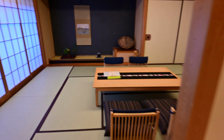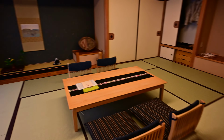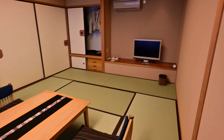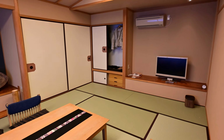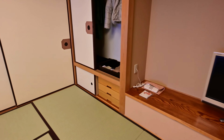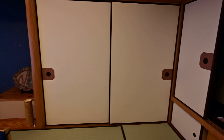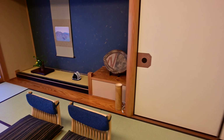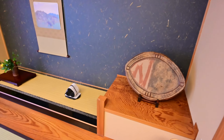And then over here is another living room. A smaller TV, a closet, an area where they have the yukata that you wear, and then over here is where they store the futon blankets, which for this room you don't really need. You might need it if you have more than 2 people staying here to share. And then there's some nice little decorations here.